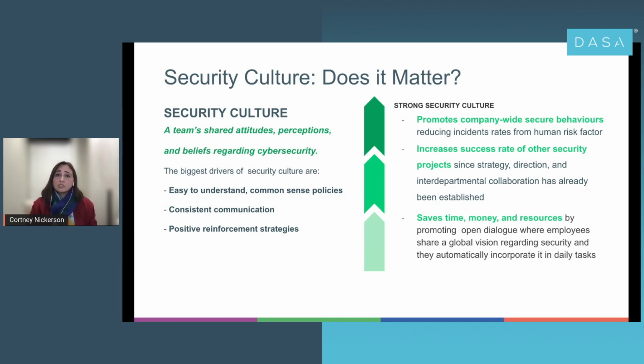And with a bit of strategy and a little bit of guidance, all of these projects can actually see more success, especially if you have a company that's already incorporating DevSecOps practices into their CI/CD pipeline. So next slide.